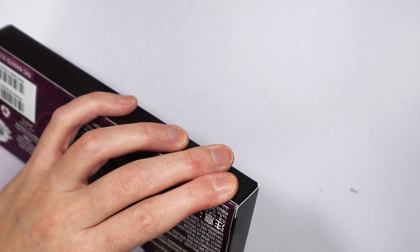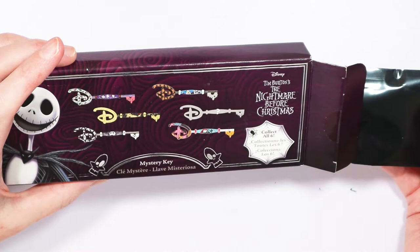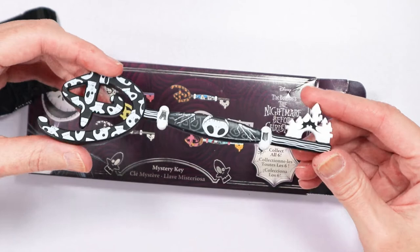There was a Disney store in Antwerp once, but clearly I never had the dedication to go and stand there and be that early. Although the keys are very pretty. I like all the key designs, so I don't really care which one I get. And if it ends up looking really ugly, I can always repaint it. I got Jack! Yay! Cool! So it's just the same front and back. Yeah, this is neat. I like it.